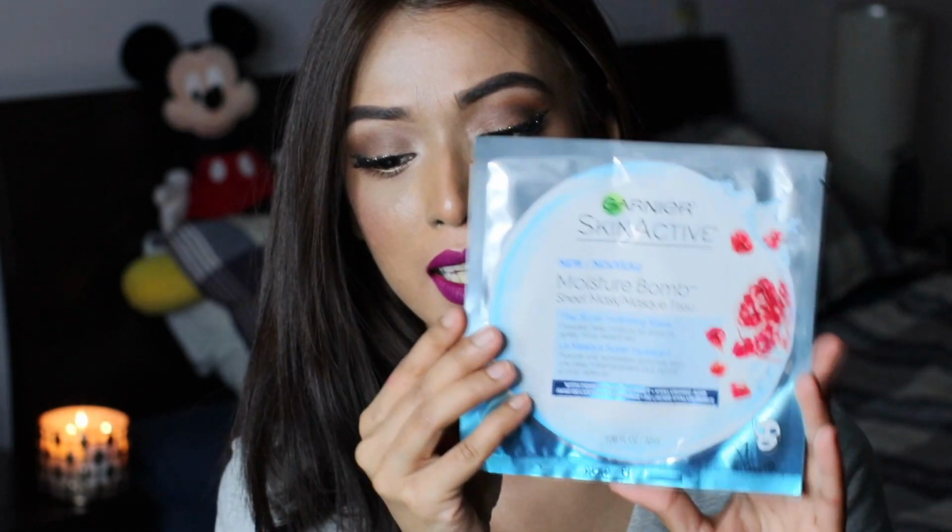It comes in a pouch like this for one single use. It's like a tissue soaked in serums. So you put it on your cleansed face and leave it on for about 15-20, I leave it on for 30 minutes. You take it off and there's no need to rinse it off. You just let the serum do its wonder throughout the night. The next morning you wake up, your skin will be nice, plumped, and the concerns will be taken care of.